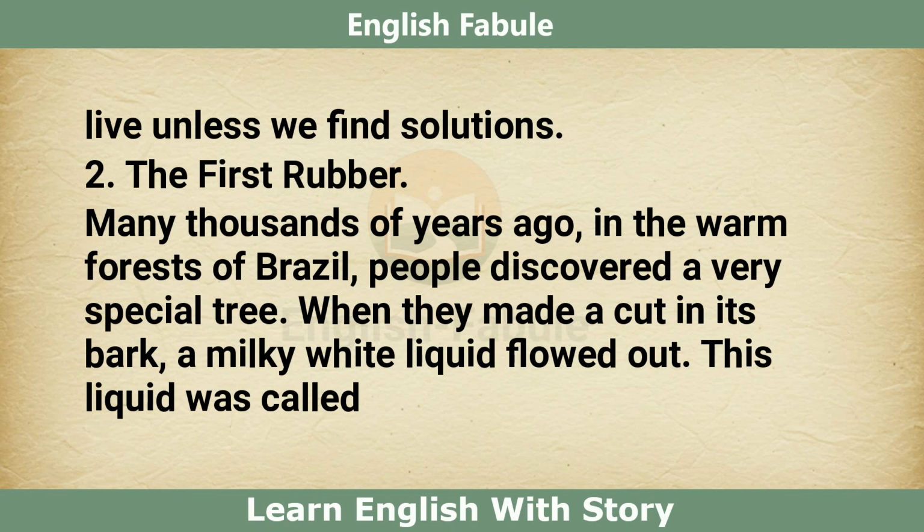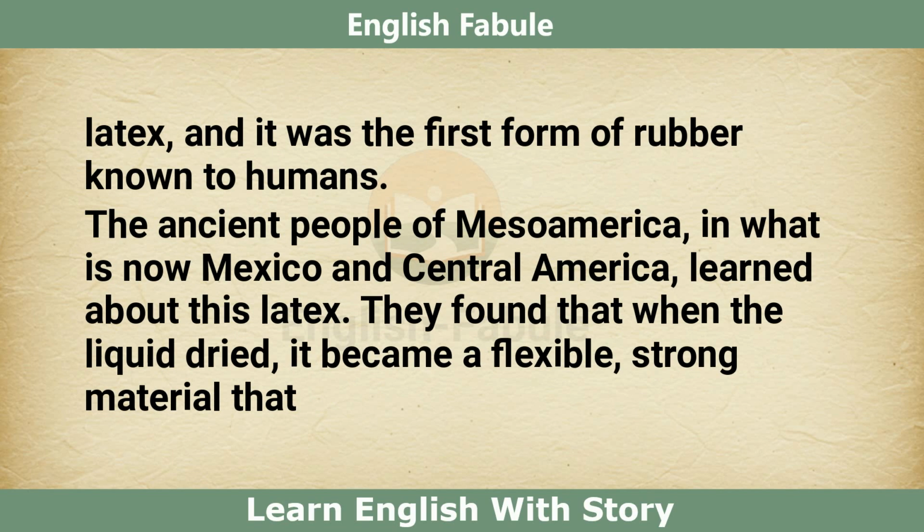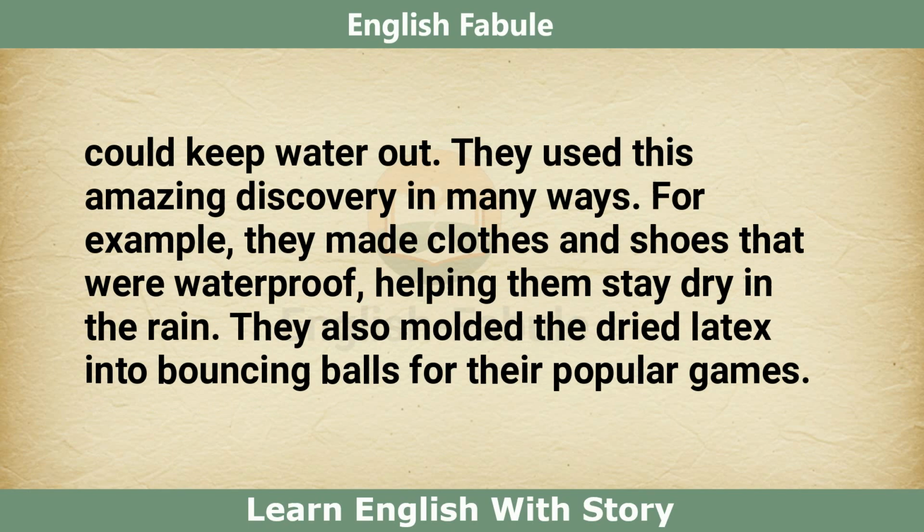2. The first rubber. Many thousands of years ago, in the warm forests of Brazil, people discovered a very special tree. When they made a cut in its bark, a milky white liquid flowed out. This liquid was called latex, and it was the first form of rubber known to humans. The ancient people of Mesoamerica, in what is now Mexico and Central America, learned about this latex. They found that when the liquid dried, it became a flexible, strong material that could keep water out.